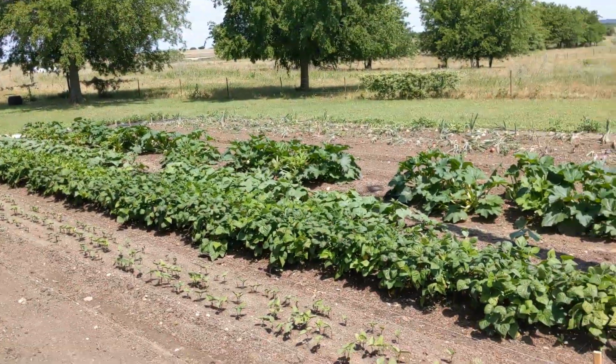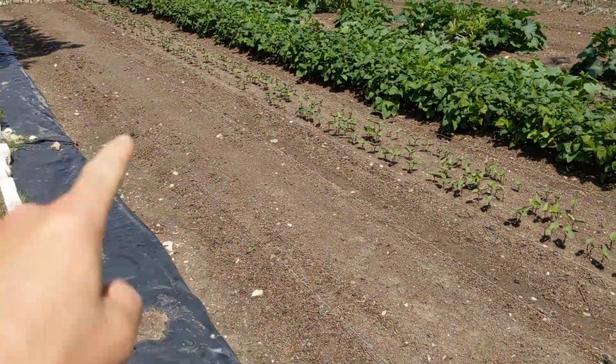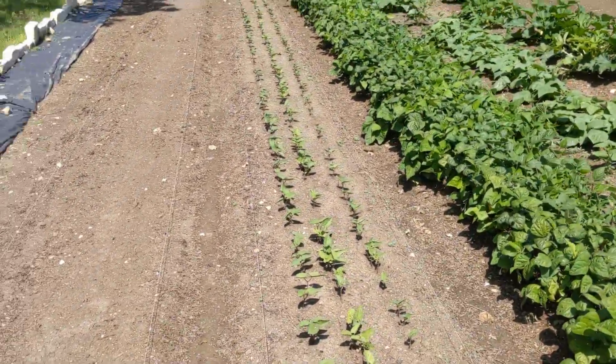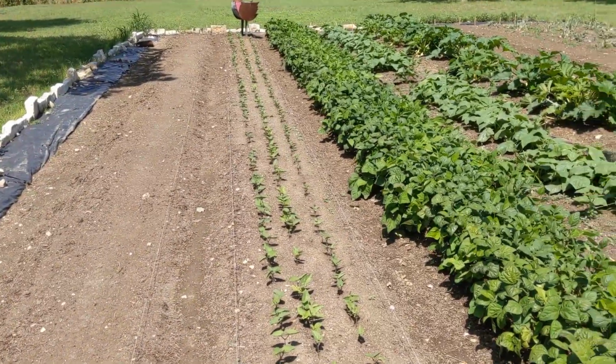Alright, the next place we'll check out is the garden, I guess, and show you what we got going on in there. So here's kind of an overview of the garden. This bed currently right here is empty. I ordered some corn seeds and I'm hoping to plant them in here. This is our second planting of green beans.